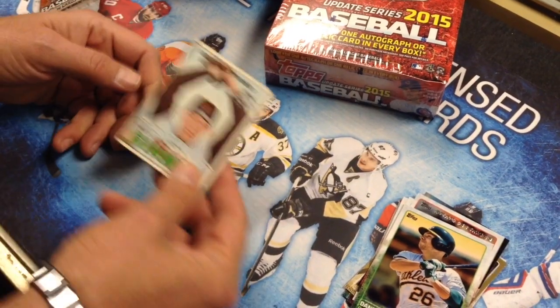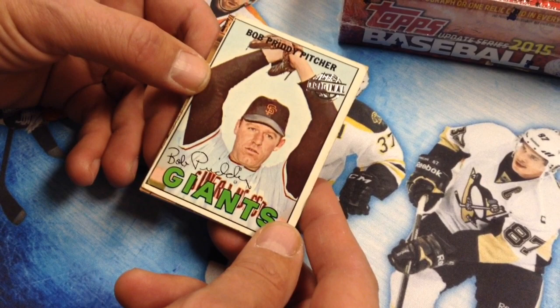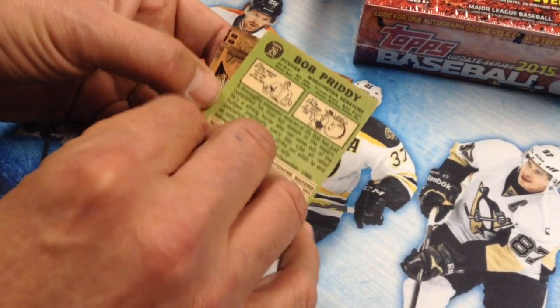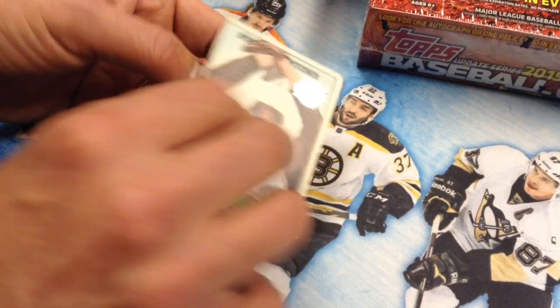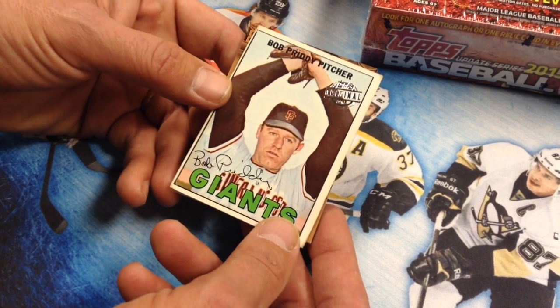Oh, look at that. We got a buyback. Oh, and a hint. That is an original buyback Topps card. That one's going to be from 1967, Bob Pretty, with the Giants, original card.